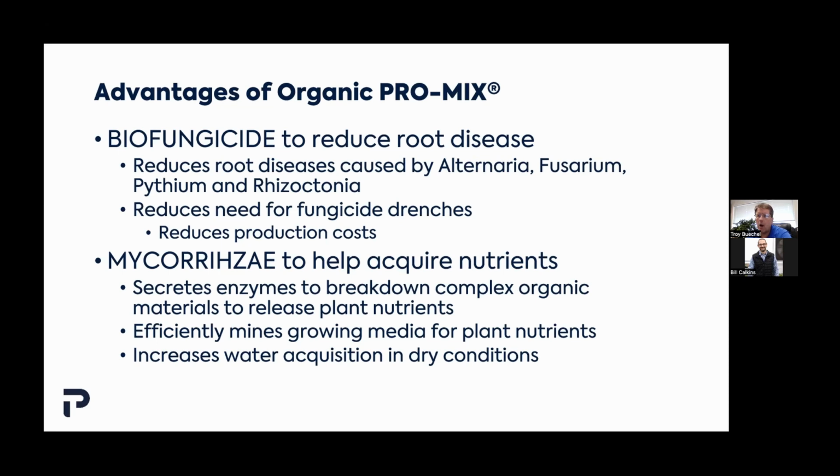Mycorrhizae is there to help acquire nutrients. It's a natural fungus that basically colonizes root tips. It grows out from the root system to bring in water and nutrients where the plant roots are not currently found in the growing media. The nice thing about organic production is that mycorrhizae will secrete natural enzymes that help break down the complex organic materials to release your nutrients, so the plant roots as well as the mycorrhizae can acquire them and bring them back to the plant.